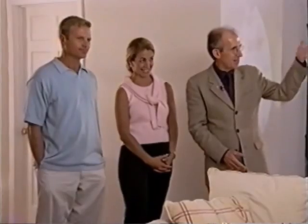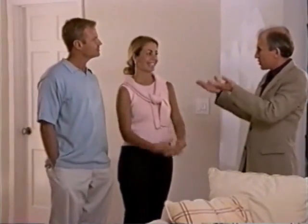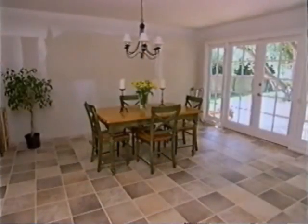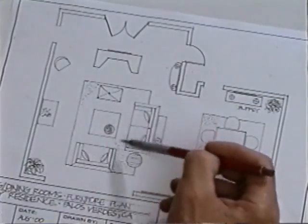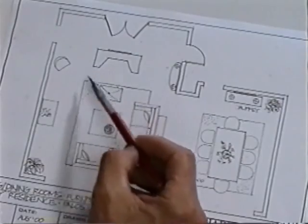Today I'm working with Dave and Jan Spivey to resolve their remodeling dilemma. At issue, the decor and layout of their living and dining room. Jan and Dave have plenty of furniture, but somehow their whole living room feels unfinished. So what I want to do is to add a very nicely scaled coffee table, a sofa table, and a very, very nice mantel on the fireplace.